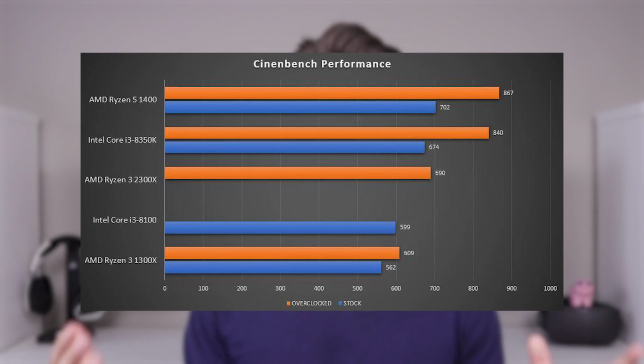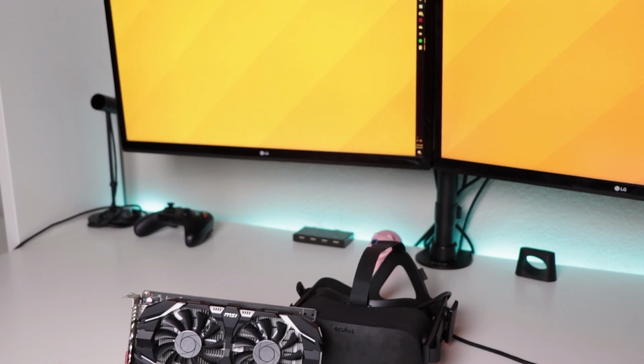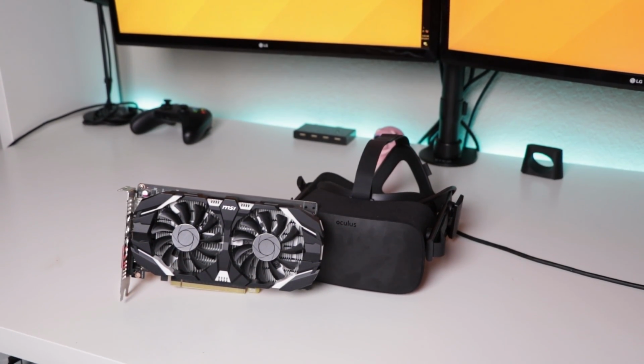Better yet, from leaked benchmarks, it looks like the 2300X will be an i3 killer even without an overclock at the same price. So that CPU combined with a, say, $140 RX 560 with 4GB of RAM and 8GB of total RAM in a $500 gaming PC, I personally believe will be the best value for years to come until the GTX 1150 releases.